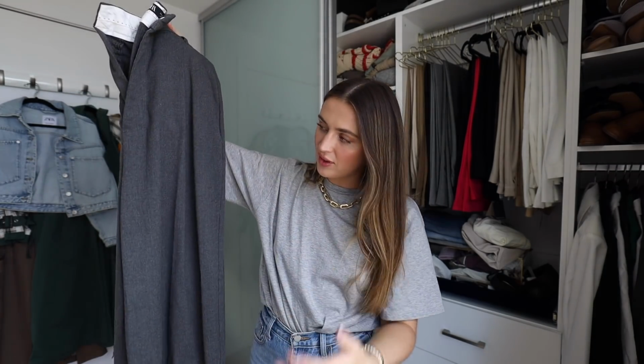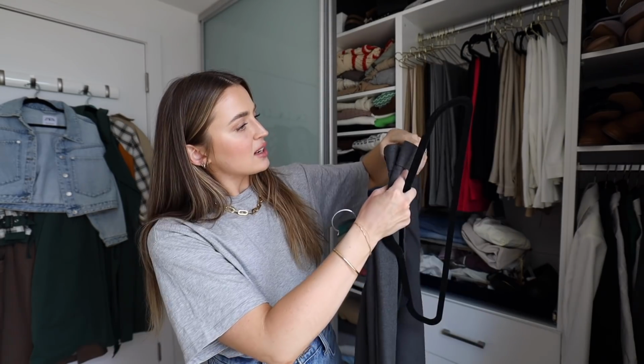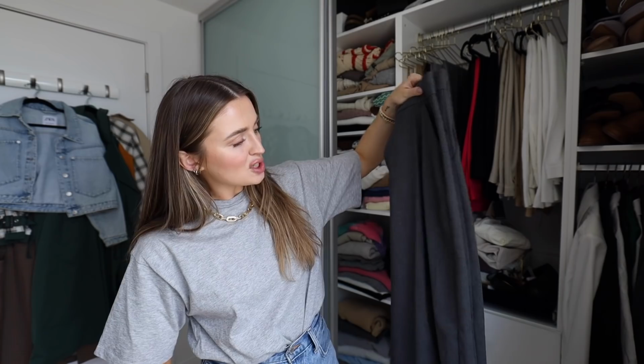I just feel fabulous in these, and it's one of those pieces where it's like a tailored pant, like a blazer. This style will never go away. Suits and pants and blazers have been around forever. So I just can't see these ever exiting my closet. I feel like it was too much of a special find.